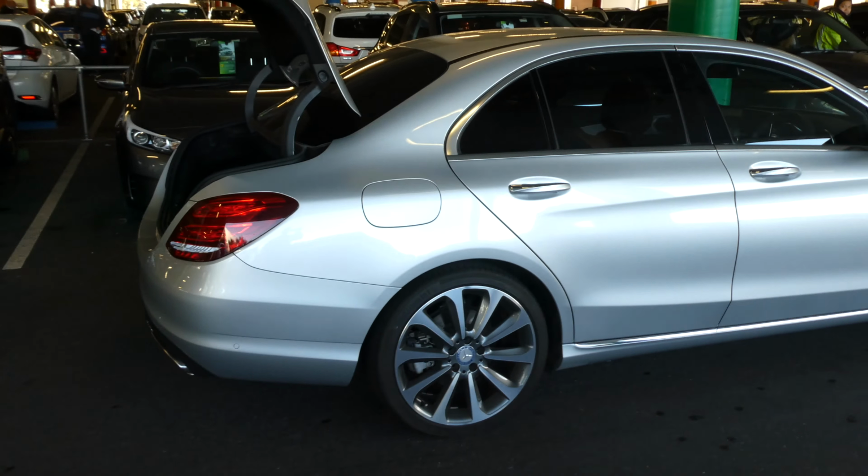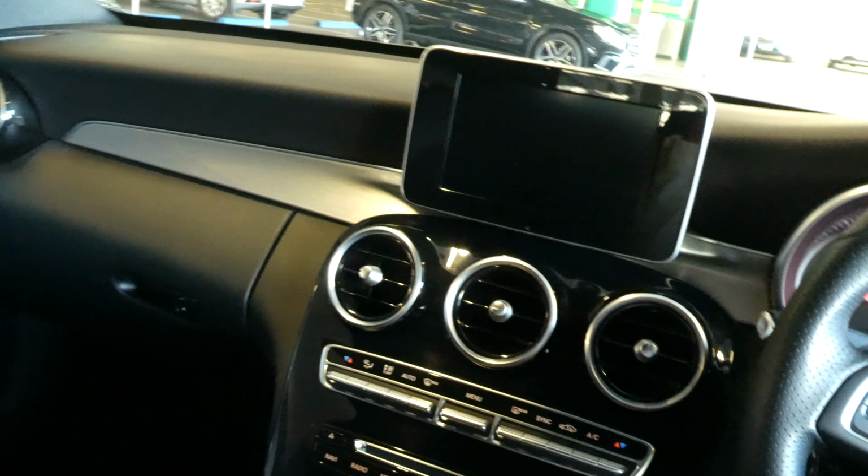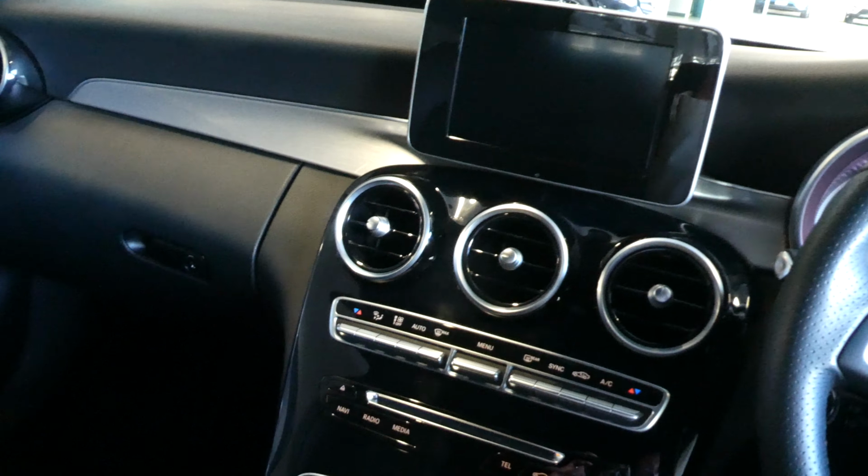Looks very smart inside, as was the Cabrio. I'm just going to get out of this rental place and then I'll give you more details when I've got a bit of time.